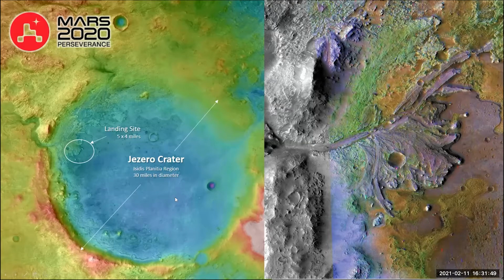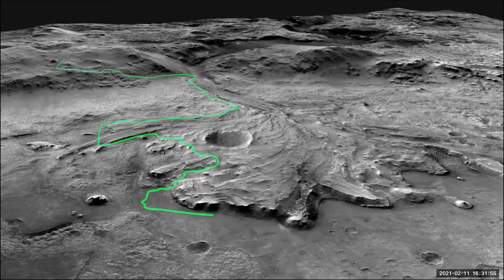So whenever this thing lands 6 days from now, it'll take some time to work out its arm and use the calibration target to make sure that things didn't get jostled around and all these instruments are set. But a little bit after that time, it's going to start exploring. And so we've mapped out where we propose it's going to go, and that's represented by the green line here.